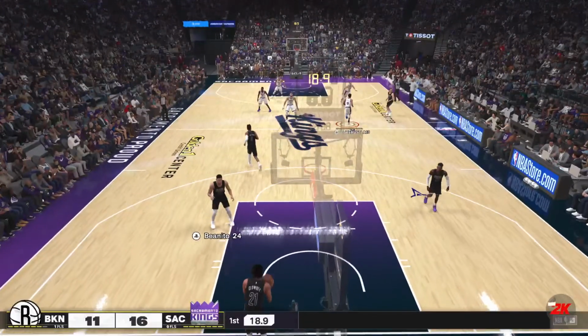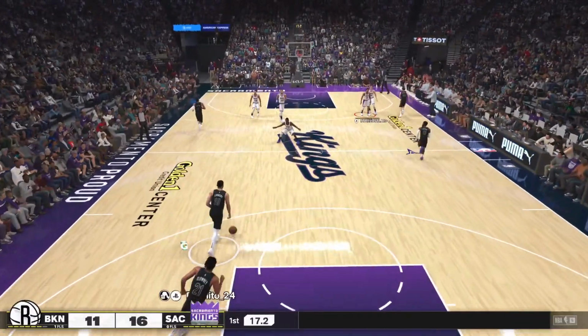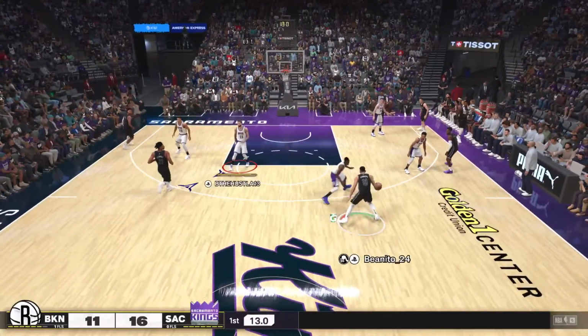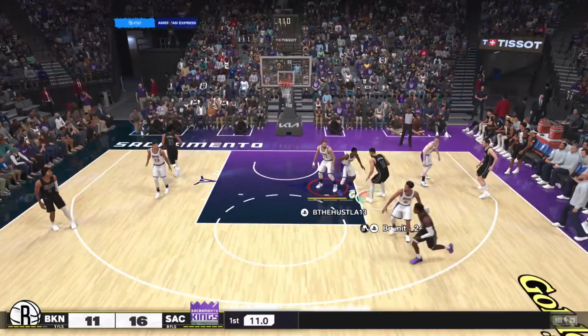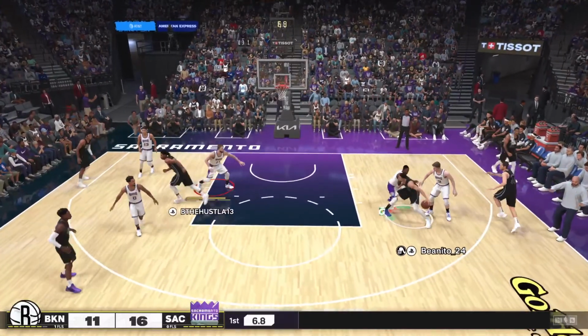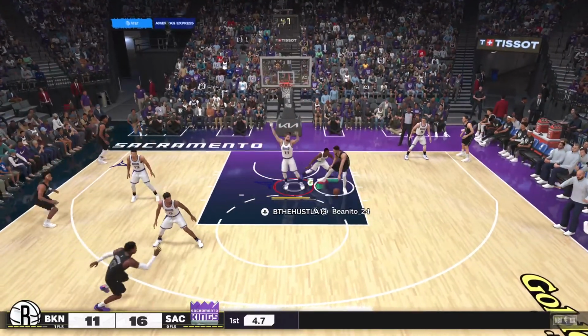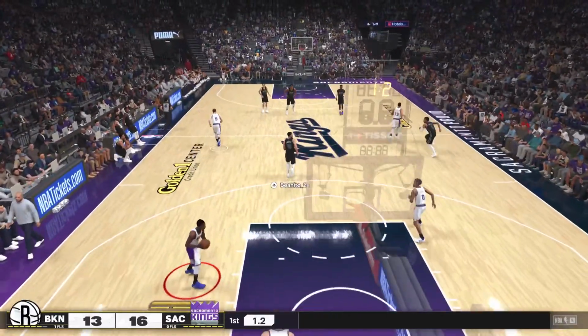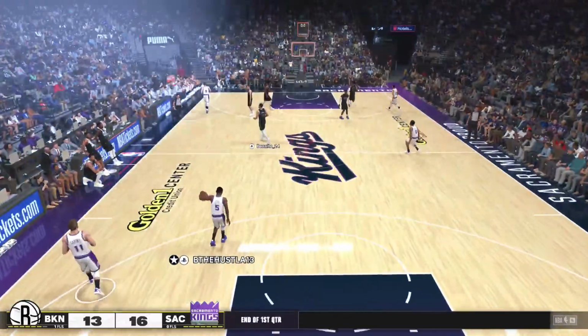Anytime Monk gets room to shoot, especially inside, he's such a crafty guard who you want to see pulling the trigger from inside. Right side, Simmons. Banked in off the glass. Simmons got 8 points.